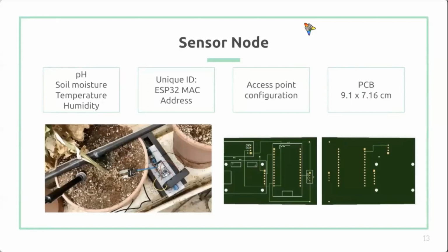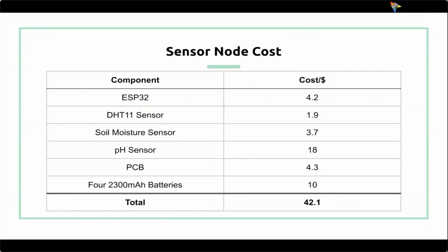And finally, when setting a sensor node, the ESP32 will create an access point that you can connect to in order to configure it with the settings that you think suits best with your project. More information on that part will be provided in the demo in the following slides. As you can see here, one sensor node costs about $42. It may be a really good one-time cost comparing to the recurring costs paid as salaries to the workers who are assigned to monitor the plants.